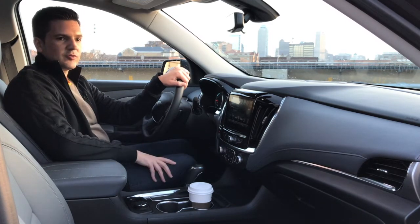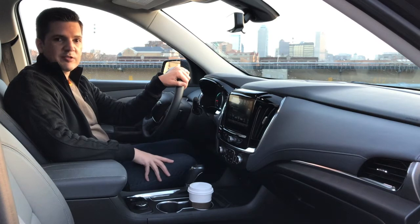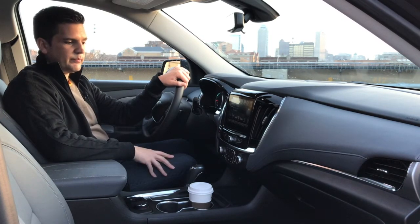Dual zone automatic climate controls in the rear as well. And our vehicle has the twin captain chairs in the back, which I think are really nice, again with their own climate controls. I think it works out very, very well.